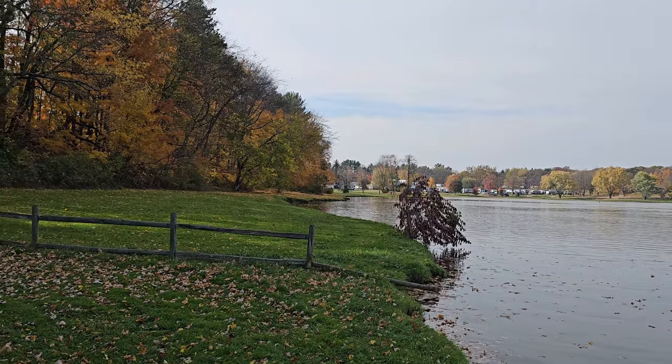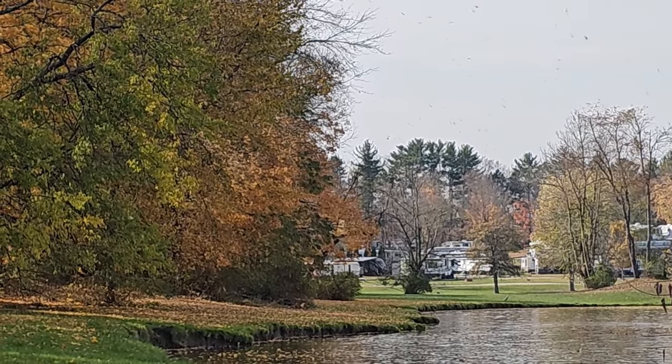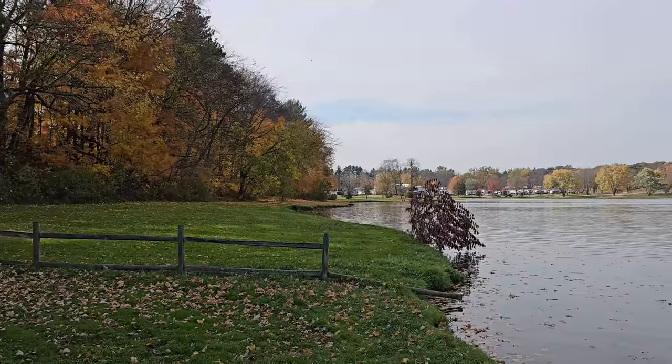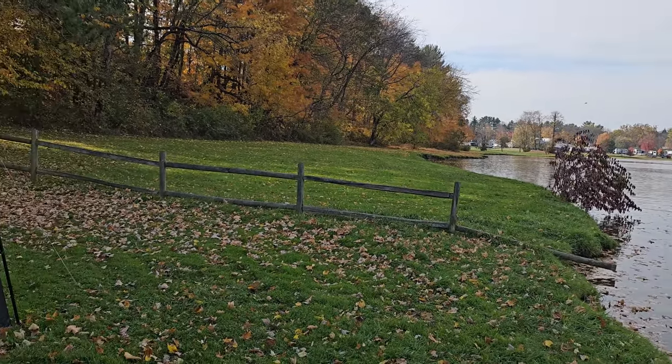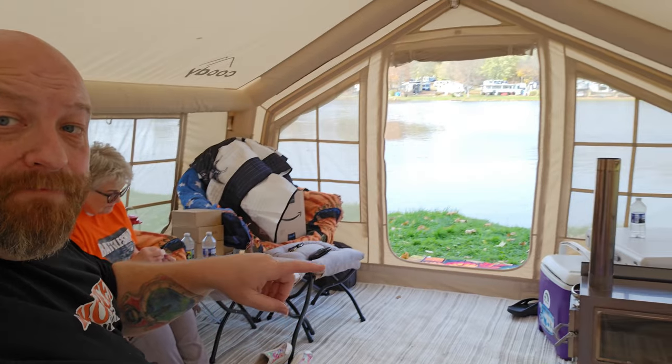Okay, day two. Last night was super cold. Wow, look at all the leaves over here falling off this tree into the lake. That is pretty cool. But yeah, we were up this morning about 6. We're getting the tent opened up again now. It was freezing last night. It was 49 outside, which usually isn't too bad. But I think being on this water here, and we're just right outside the door, it was so, so cold.